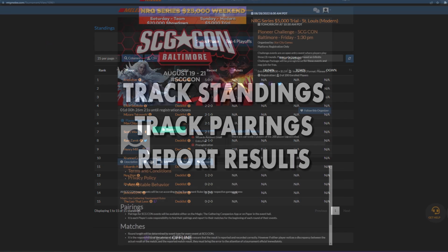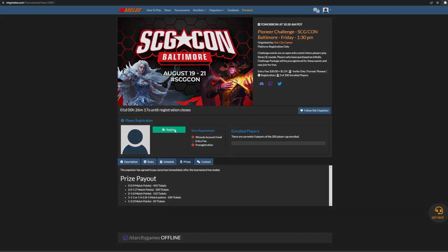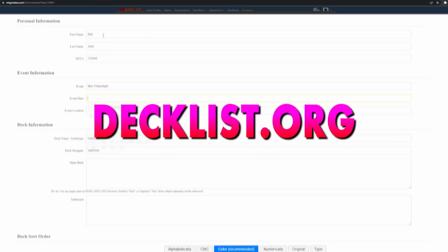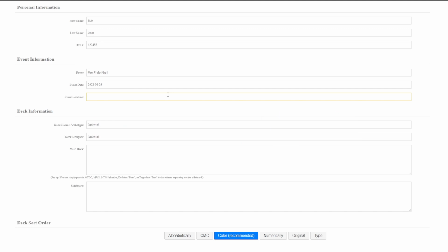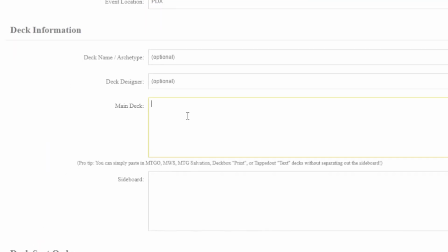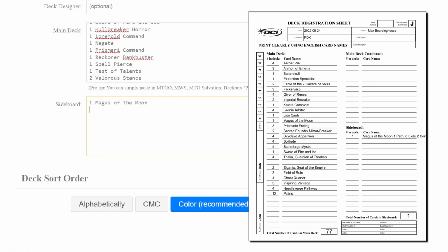When you're not playing a competitive tournament using MTG Melee, you will likely find yourself having to fill out a deck list manually. Decklist.org is a great way to make that process easier. The site lets you fill out that deck list digitally, then generates a PDF of the deck list for you to print. Doing so saves you a ton of hassle and allows you to come to your tournament prepared.